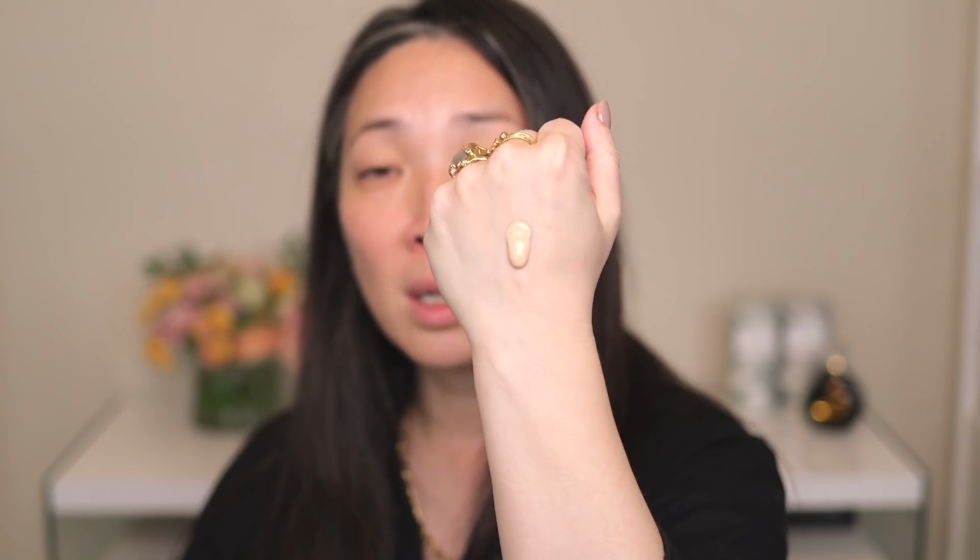Apologies. I'm going to pump a little bit of this out onto the back of my hand, and it has a nice creamy texture, not too thin. It's kind of taking its time running down my hand. I'm going to pick some up with the brush and apply. Hopefully this is a good shade match. It looks a little light. Well, as we get down here, I am pretty light, so this may be a good match.